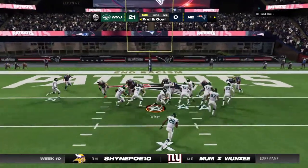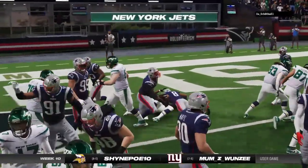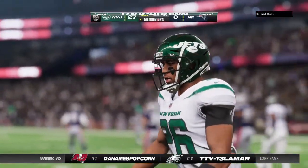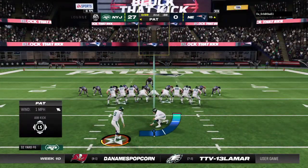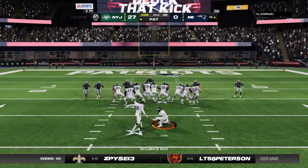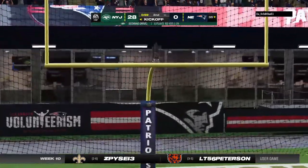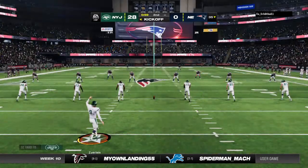They'll bring a receiver in motion left. Another try for Barkley. And this time he is in. Yes. Saquon Barkley on his way to a monster game. 3 first-half touchdowns. And the Jets continue to pull away here in this first half. Zerline connects on the extra point, and it is 28-0.